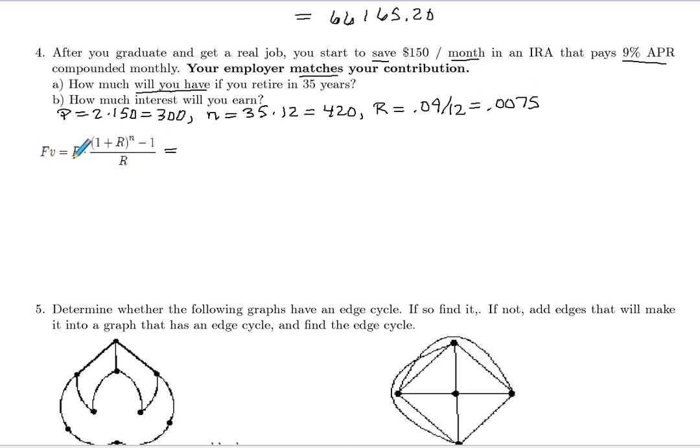Now we do our plugins. So payment out in front, 300 times 1 plus R. So that'll be 1 plus our 0.0075, and that gets an n power, which is 420, so 420 power, and then subtract 1, and then we're dividing by r, which is our 0.0075. Okay, and we get this quotient here, and then we'll multiply by the 300. So 1.0075, caret 420, subtract 1, and then divide by 0.0075.